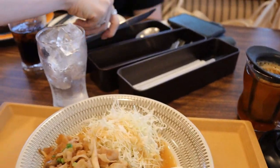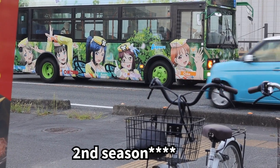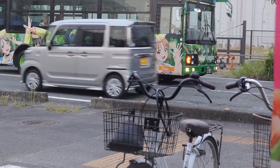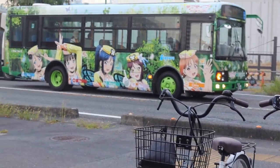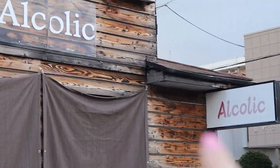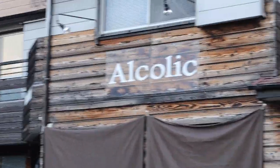Gonna MacGyver it. So Mishima is actually famous for Love Live. It's where the original Love Live story took place. So they have like Love Live buses and Love Live trains everywhere. And I found one. It's so cute. Alcoholic. I'm gonna put a hoe in the middle of that alcoholic. Get it. Holic. Alcoholic. What does that mean? Do they sell alcohol to alcoholics?